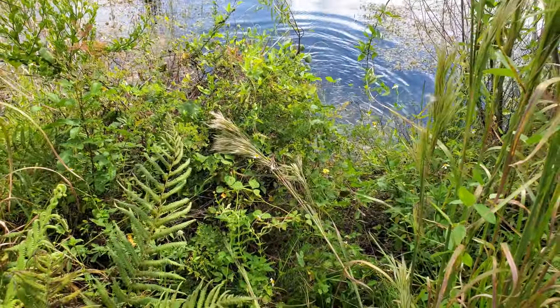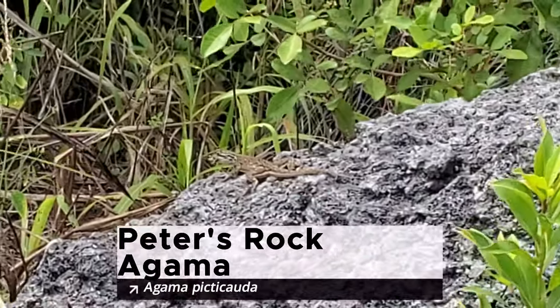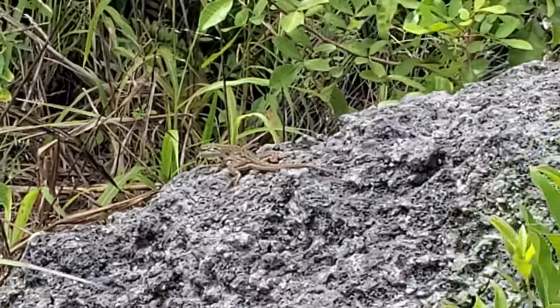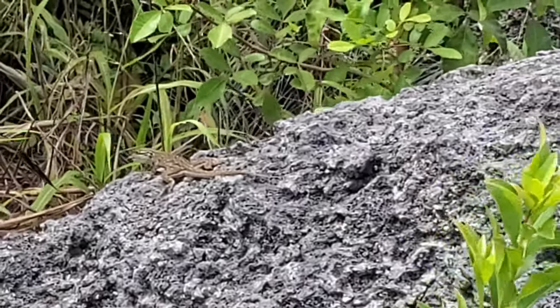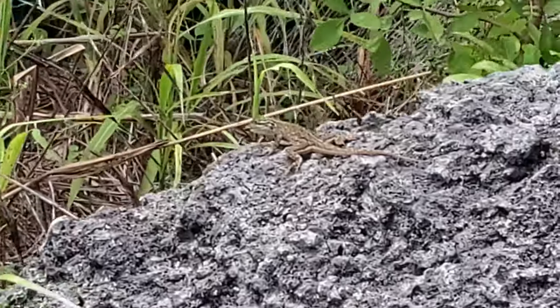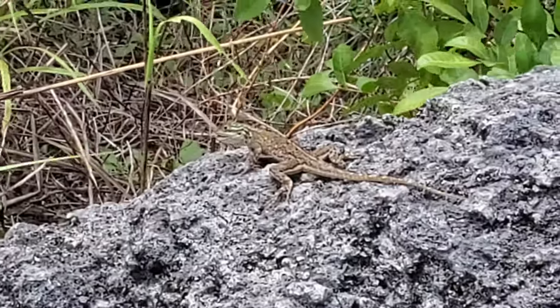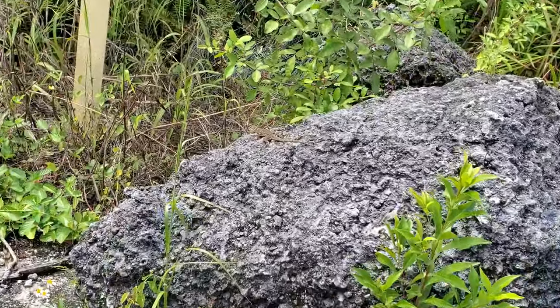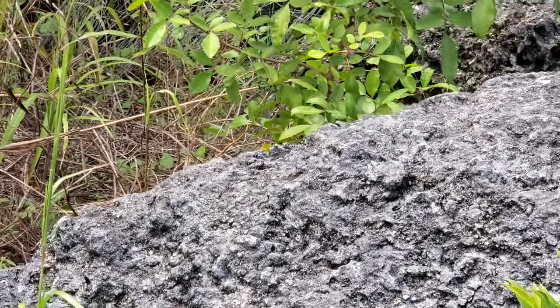All right. So that is a female Peter's rock agama, and it looks like she is eating an insect. Maybe some type of grasshopper or katydid. I am not 100% sure. Get a little closer to her. Zoom in a little here. Yeah. And there she goes.